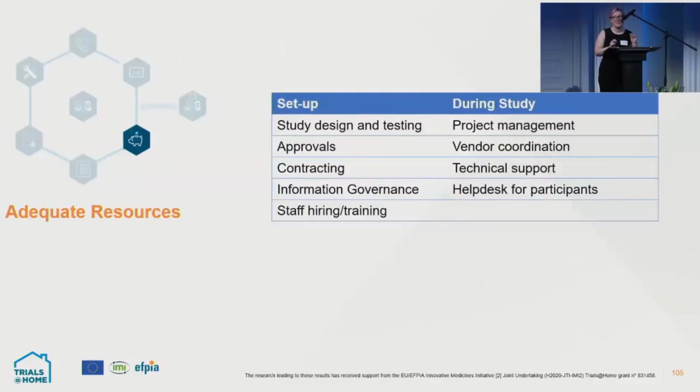You want to make sure you have adequate resources in place. For example, with new technologies, will you have to bring in new staff? Will you have to bring in programmers, software developers, help desk? If you have a fully remote study, what will you do if your department suddenly becomes a call center? Will you utilize a help desk service, for example?